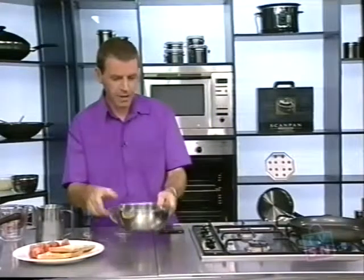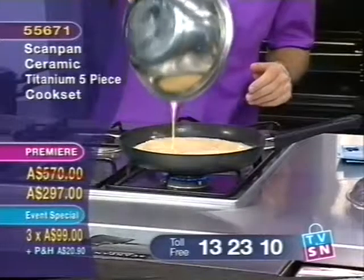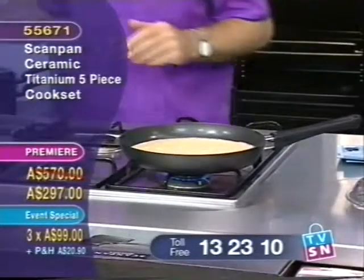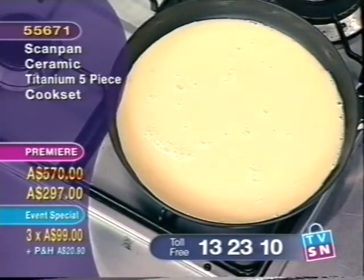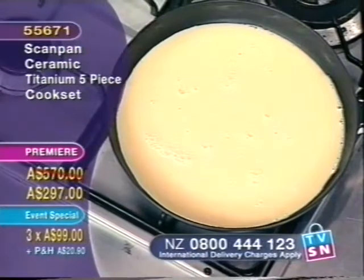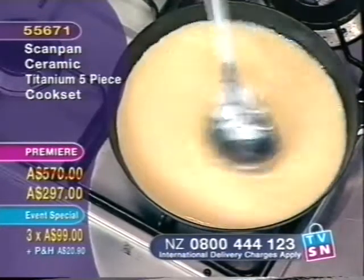All right, let's pop the eggs in, and I'll just show you exactly what happens when there's no oil in there at all. Eggs go in, and straight away that will start to cook. Just get yourself a metal spatula. Doesn't have to be metal, it can be anything actually. I've just got a big spoon here. Start to push it around a little bit with this big spoon. You can see it's already starting to coagulate.